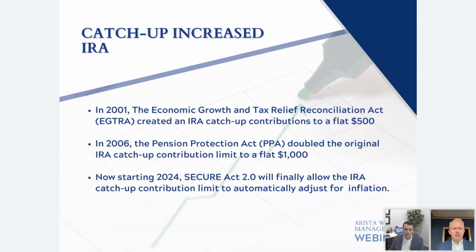In 2021, the EGTRA created that IRA catch-up for IRAs, and that is now going up. The PPA of 2006 doubled it. But starting in 2024, Secure Act 2.0 will finally allow the IRA catch-up contribution limits to automatically adjust for inflation. This was another Christmas present that we got last month, Zach, that we've got adjusted here, clients.